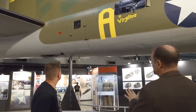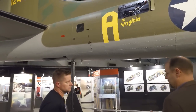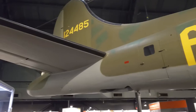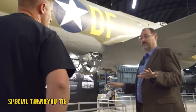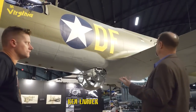But that basic olive drab on top and gray on the bottom was a standardized system with the Army Air Corps and Army Air Forces. So the top was called dark olive drab, and the bottom was called neutral gray. Okay. So all combat aircraft in that time period were painted that way. But you'll notice these splotches that are on the Memphis Belle.